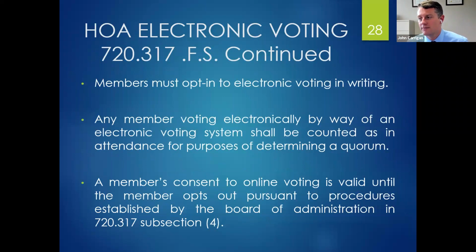Any member voting electronically by way of an electronic voting system shall be counted in attendance. So much like when you turn in your limited proxy because you can't be at the meeting, if you turn in your electronic ballot, you're counted as being at the meeting. And a member's consent is valid until they opt out. So once I have the opt-in, I don't have to get a new consent every election year. They're in until they opt out.